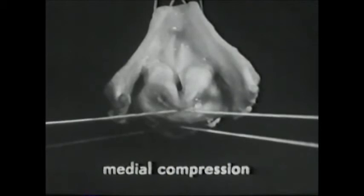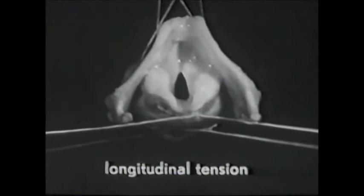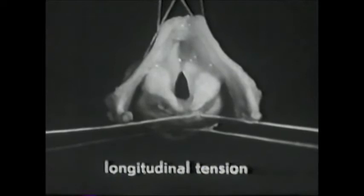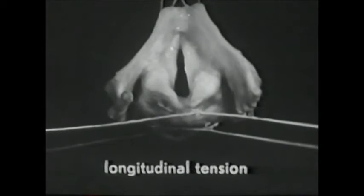When the thyroarytenoid muscles contract, they reduce the distance between the angle of the thyroid and the arytenoid cartilages, and the vocal ligaments are slackened. On the other hand, when the thyroid moves forward, away from the arytenoids, the vocal folds are stretched. It is the cricothyroid muscles that do this. This action stretches the vocal folds. We shall call it longitudinal tension.